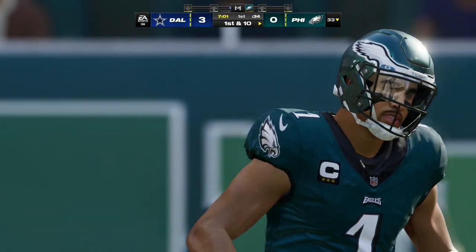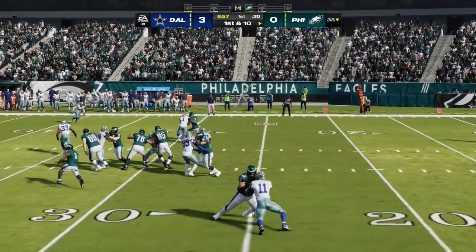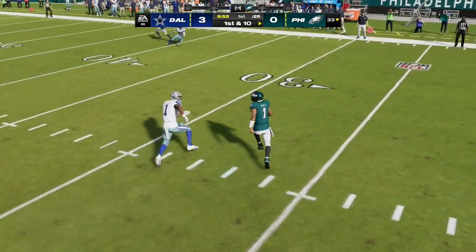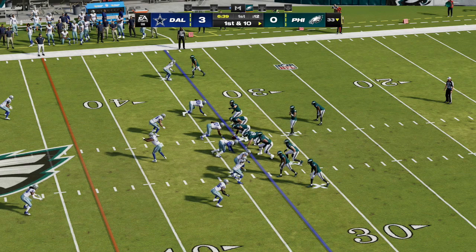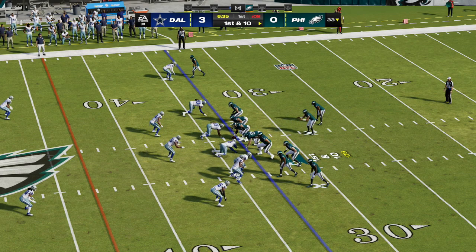And this is one of those plays that if you can use it to keep the chains moving, it's a good play. And not only that, it tends to tamp down the pass rushers because they have to recognize this play and stay at home. The quarterback uses it well. Read option, keeps it, and picks up a 1st down with some nice running.